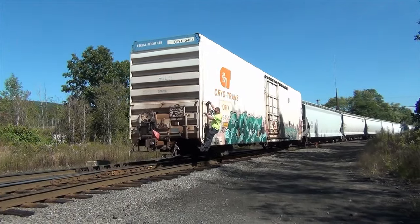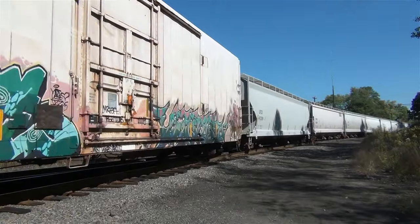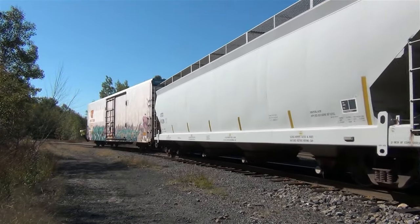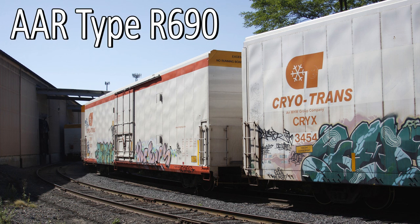When I looked them up in the OREER, that's the Official Railway Equipment Register, I found that they're listed as RC class cars with dimensions about what you would expect the Arctocar dimensions to be. So the real question is whether they're still being used as RC cars or as RBLs. The original cars had the red CO2 warning labels on the car sides near the A end. The CSX UMLER lists the car as AAR type R690. That's a cryogenic reefer, but that database has been wrong before.